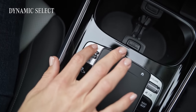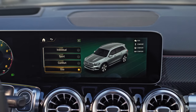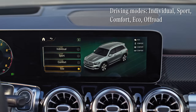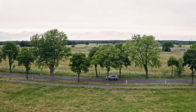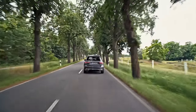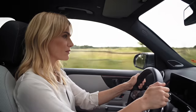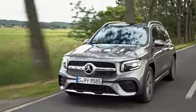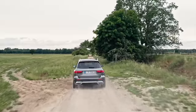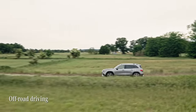Now, let's dig a little deeper. With this switch down here, you can choose 5 different drive programs: individual, sport, comfort, eco, and off-road. The drive programs influence engine, transmission, steering, and more. They give you a broad range from sporty to comfort, and it's just like having multiple characters in one car. The most fun for me is, of course, the off-road setting. Let's take a little detour, shall we?